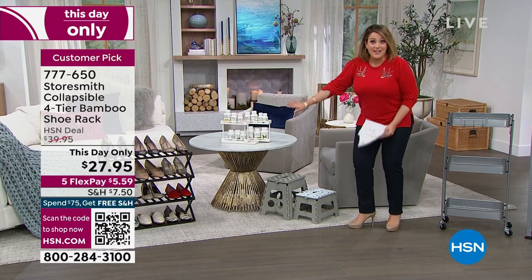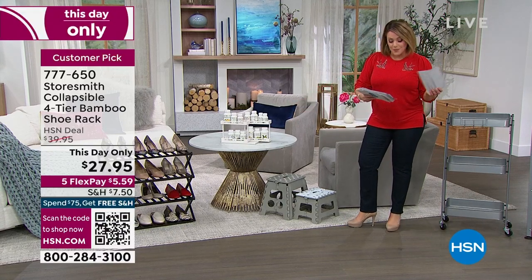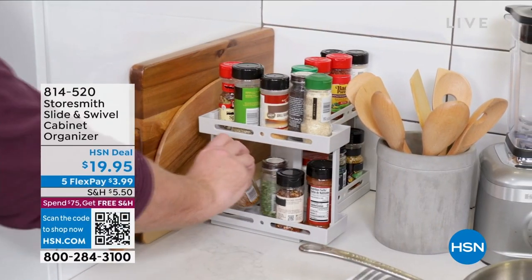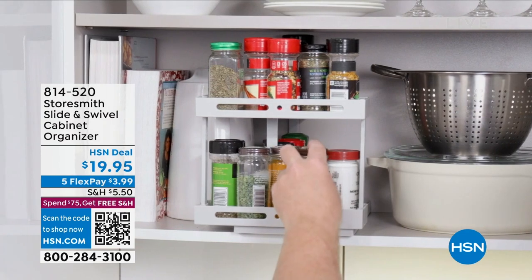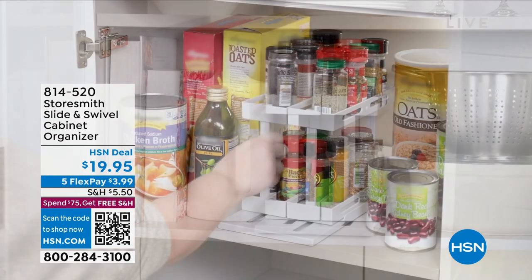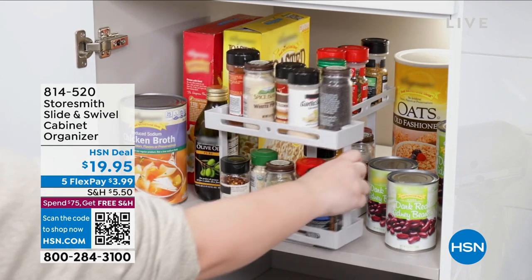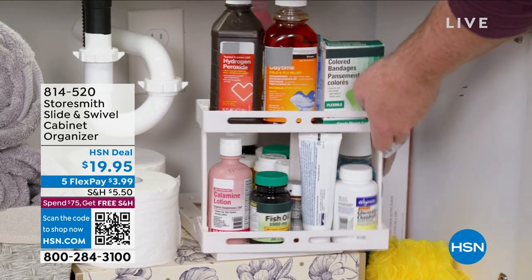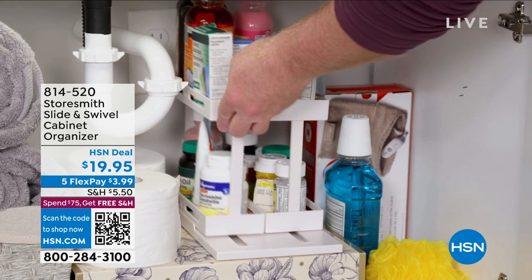This is brand new. This is very exciting. It's called, what is it called? Hold on. The slide and swivel. It's a brand new little item that allows you easy access to the most used essentials. And it can go in any room. Sure, it can go in your kitchen pantry. But think about also your favorite face creams or serums. Think about your nail polish collection. Think about the medicine cabinet.